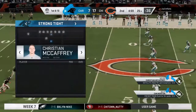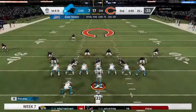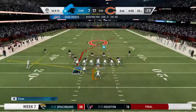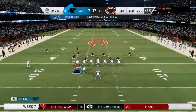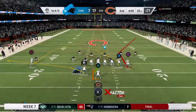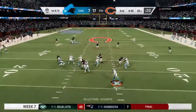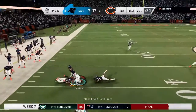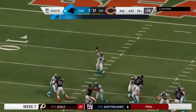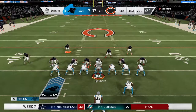At their own 25-yard line. The Panthers out there and ready to begin their next drive. They find themselves down 17-7 as they start this drive 1st and 10. Trying to shake off the interception from the last drive. He'll look to throw. And this will be incomplete. Physical play on the football there, and it's 2nd down. An incomplete pass leads to 2nd and 10 from the 25.